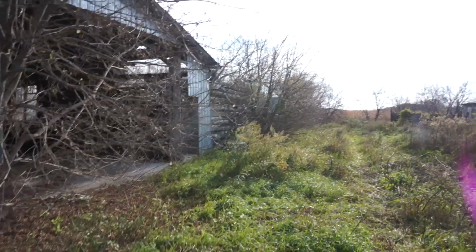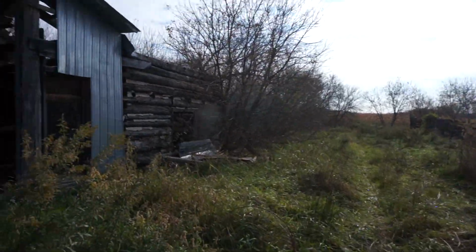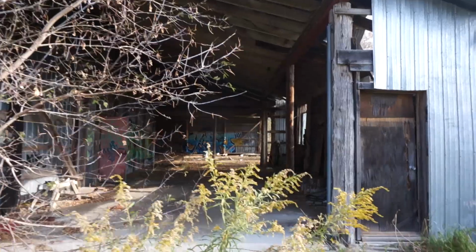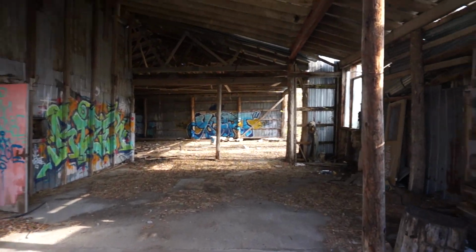This one here is just a random stumble upon. We were looking for a location that I had on my map. Turns out it was a little bit off. But this looks like it's an old barn slash farmhouse, everything like that. It's got all the barns up. Unfortunately, the main house though now seems to be gone.